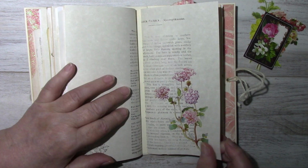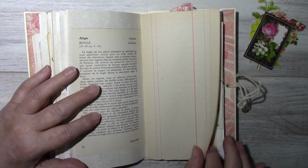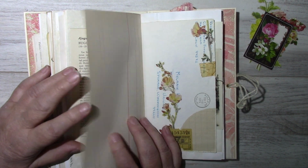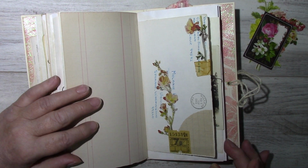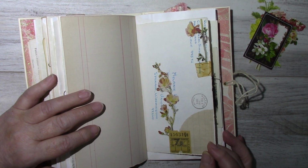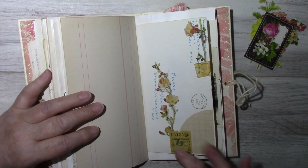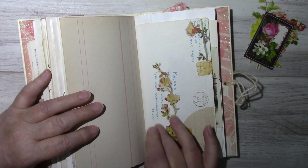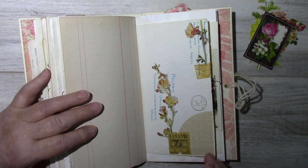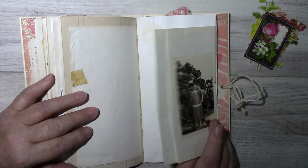The fourth signature, the Bleeding Heart. It's gorgeous. Vintage ledger paper. Here is an envelope. It's a love letter, but it's only dated 1965, so I chose to hide the names. These people can still be alive. And I did some collaging and fussy cutting, and I left the envelope open.